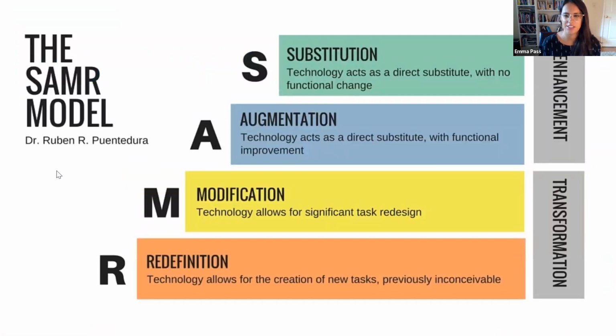And just to reiterate, I sort of mentioned this already, but the intention behind HyperDocs is not just to substitute pen and paper into a digital format, but actually to move up on what's called the SAMR model matrix into modifying or redefining what's possible for students and get them to engage in ways that were previously inconceivable, using tools like video and audio, maybe even virtual reality or game-based learning through this interactive worksheet experience.